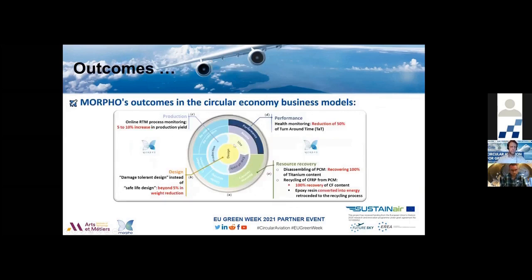Okay, so here you have some outcomes that we hope are going to be satisfied from design, production, performance, and recovery, disassembling. We hope for 100% recovery of, let's say, FRP from PCM. Back to the design, because if we have something that has some functionality to track its health, then we can go back to the design and have a damage tolerant design instead of safe life design, which is now the case.